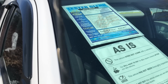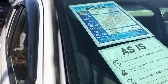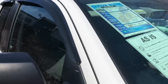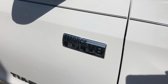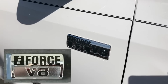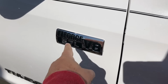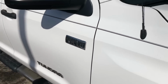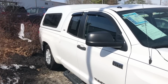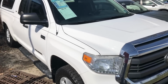This is going to be 28837. It's a 2015 Toyota Tundra 4-wheel drive, 112,597 miles, super white, 5.7 liter. So the old badge while we're here, so back in 07 to 09, if it had the 4.7, it would just have this, like a little smaller badge. It said 4.7 I-Force, and it didn't have the V8 there. I'll put up a picture of it if I could find it, because I might be slightly wrong on what was there and what wasn't there.